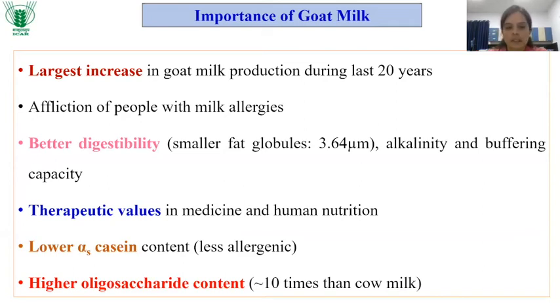It has better digestibility because of its smaller fat globules. They are just 3.64 microns, whereas in buffalo you will have 4 to 4.5 microns, and in cow also. So it has smaller fat globules which are easily absorbed and digested, and it is alkaline in nature. It has high buffering capacity, so it does not resist pH change. Not resisting the pH change helps in better absorption of goat milk and its peptide contents. It has therapeutic values in medicine and human nutrition. We'll see in detail.